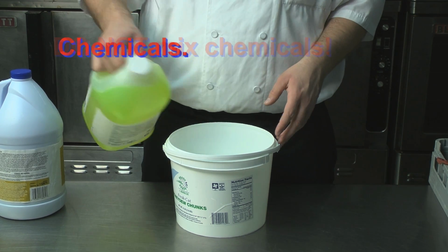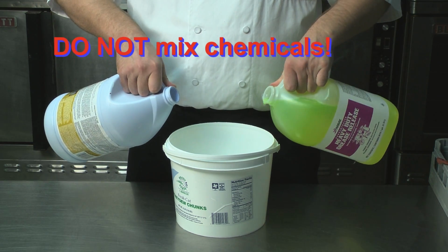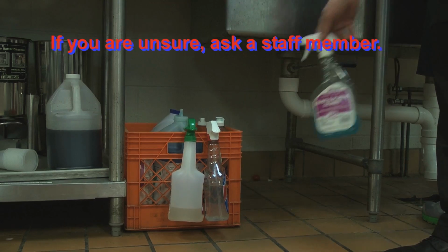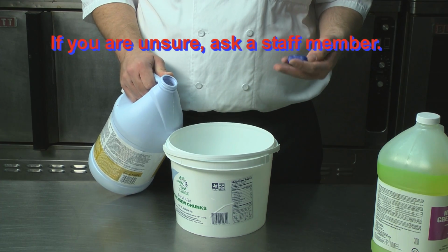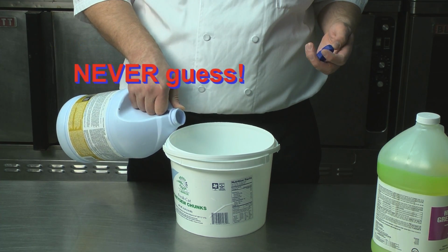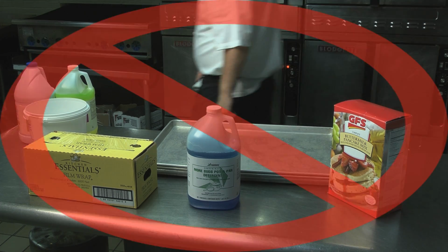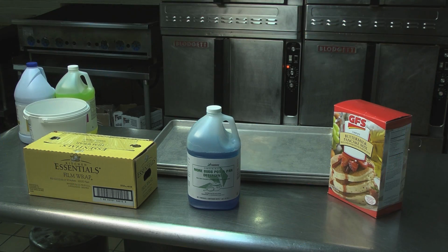Chemicals. Do not mix chemicals. Some chemical mixtures may be harmful. Always know what chemicals to use. If you are unsure, ask a staff member. Never guess.